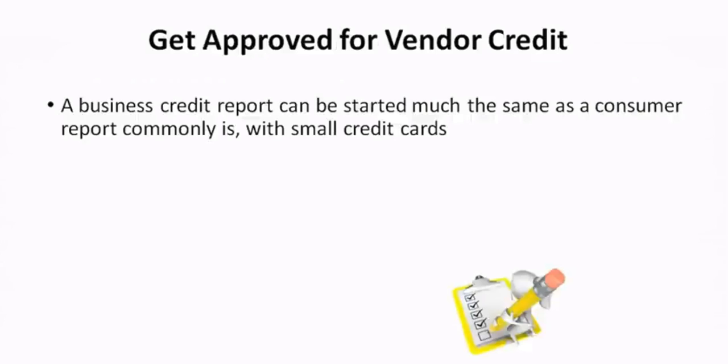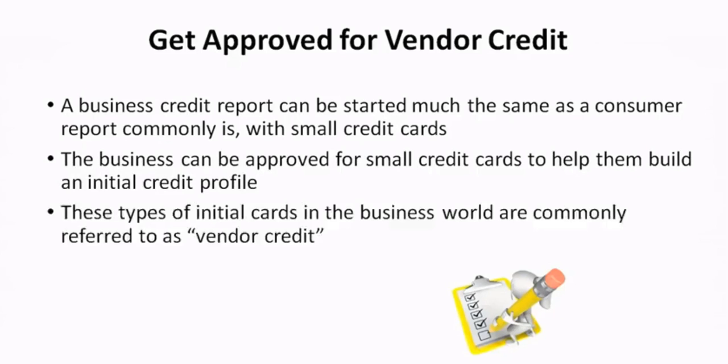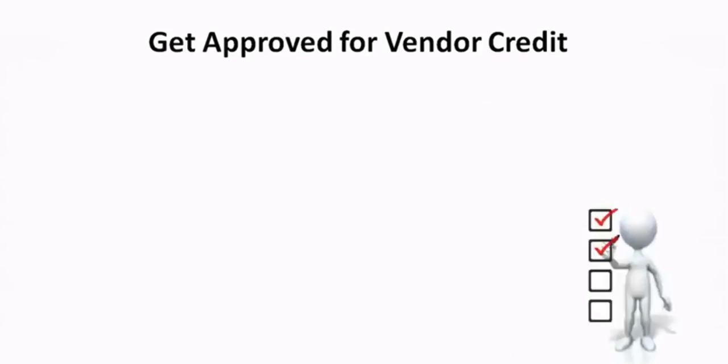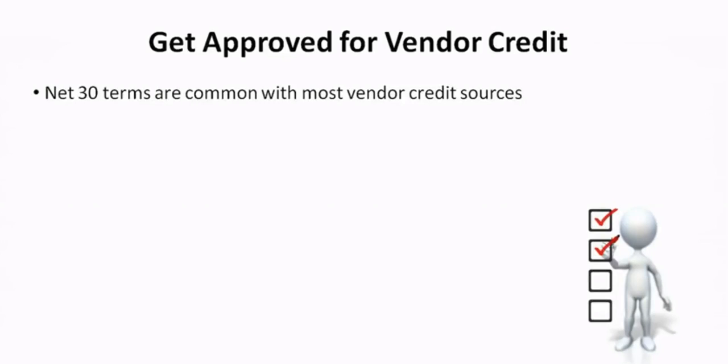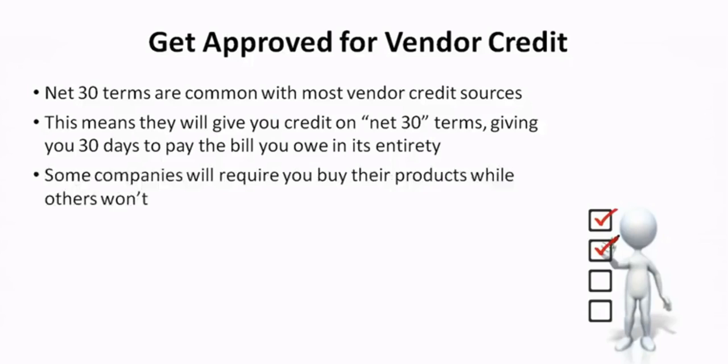A business credit report can be started much the same as a consumer report commonly is, with small credit cards. The business can be approved for small credit cards to help them build an initial credit profile. These types of initial cards in the business world are commonly referred to as vendor credit. Net 30 terms are common with most vendor credit sources. This means they will give you credit on net 30 terms, giving you 30 days to pay the bill you owe in its entirety.